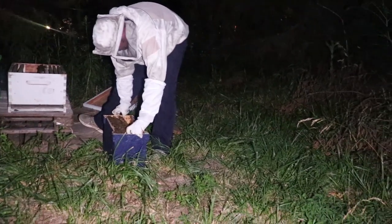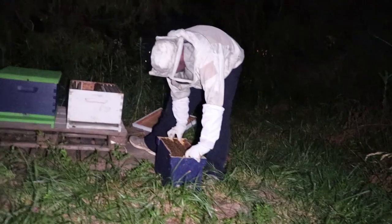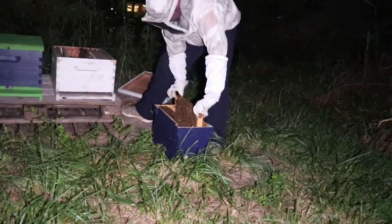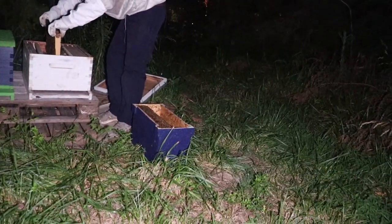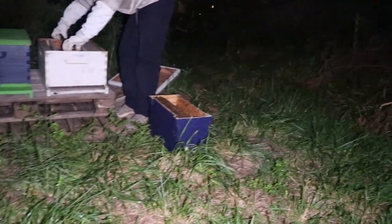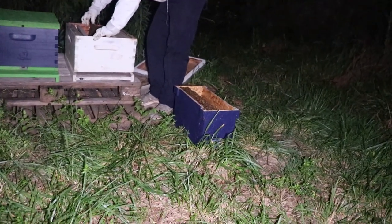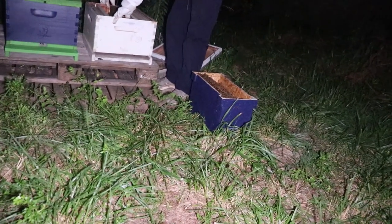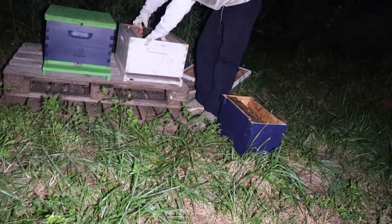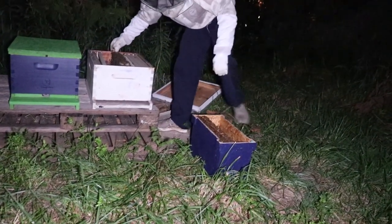And you see how these frames are coming apart real easy? That's because I went through them today. Normally you'll need a hive tool to get them apart. Y'all have any hive tools? Yeah, we got it. It's on your mouth. Being tough, Rose, you're doing great. That won't take much longer.